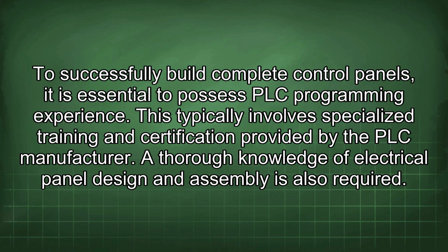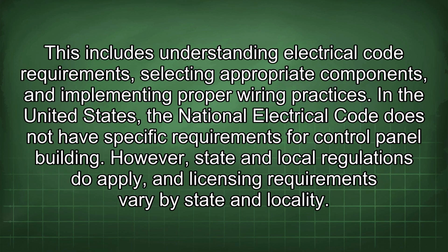To successfully build complete control panels, it is essential to possess PLC programming experience. This typically involves specialized training and certification provided by the PLC manufacturer. A thorough knowledge of electrical panel design and assembly is also required. This includes understanding electrical code requirements, selecting appropriate components, and implementing proper wiring practices.